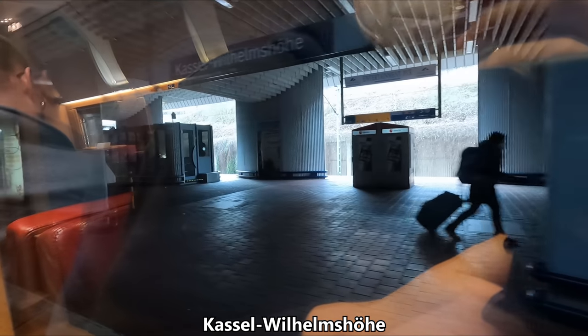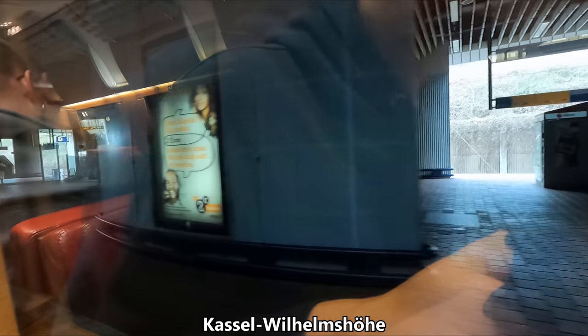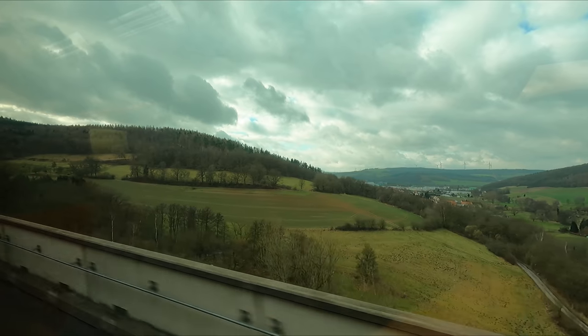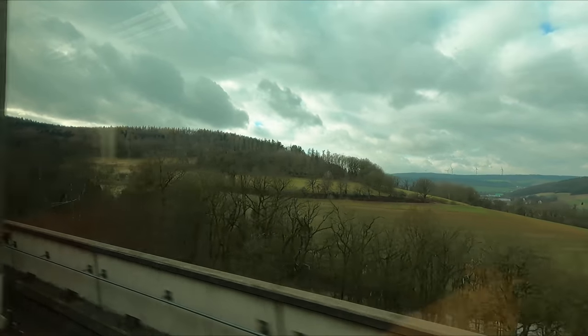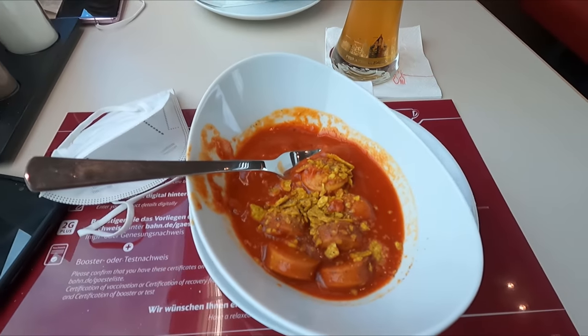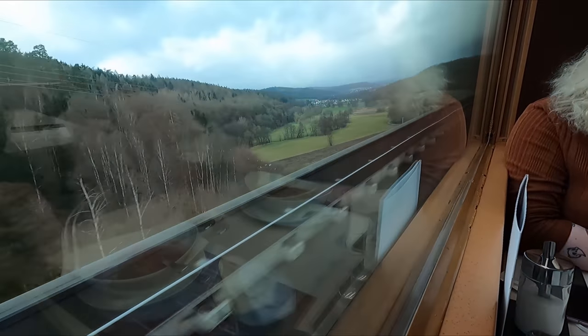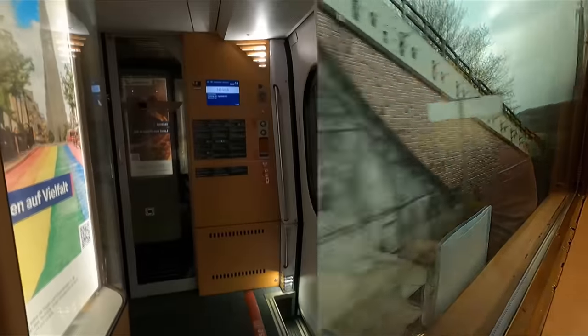While eating lunch, we pulled into Kassel, with notable sights here being a couple of medieval churches, and Bergpark Wilhelmshöhe, which is Europe's largest hillside park, and, since 2013, a UNESCO World Heritage Site. Now I think it really is quite an experience, sitting in a restaurant and eating, while the world whizzes on by at 280 kilometers an hour.